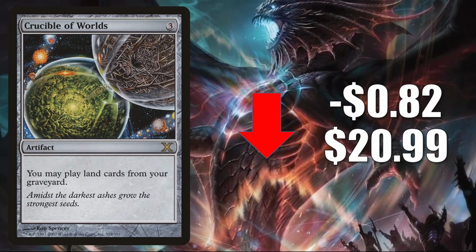This is the one from 10th edition going down 82 cents to $20.99. This doesn't really see much, if really any Pioneer play right now, but in Modern it does see a little bit of play. Not as much as it used to see though. You'll also find this sometimes in Legacy and Vintage decks. It's still very popular in Commander though.